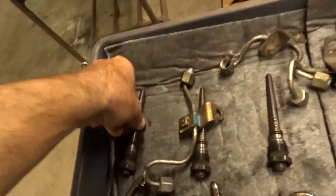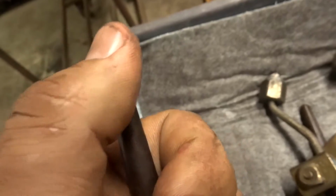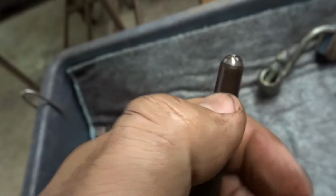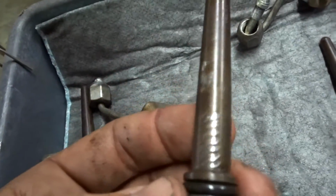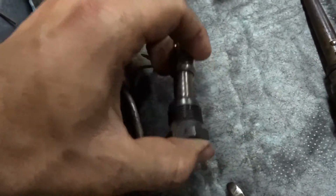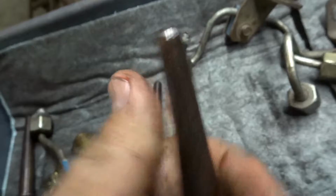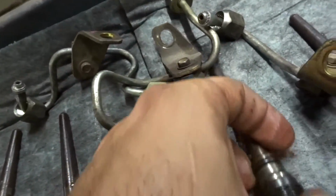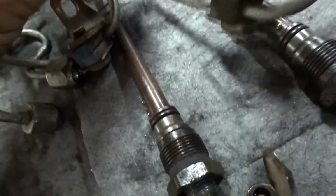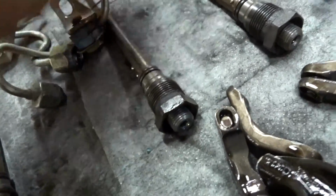Although it's not looking too promising, other than the fact that these are kind of rusted. All the ends looked fairly decent. This one here, I scarred that up. I took it out, and then I couldn't get the line off, so I put it in the vise. But we're getting new ones of these anyhow. But yeah, all these look pretty decent. So who knows? But we're going to keep digging, see what we can find. That injector line's a little rusted. Don't worry about that.